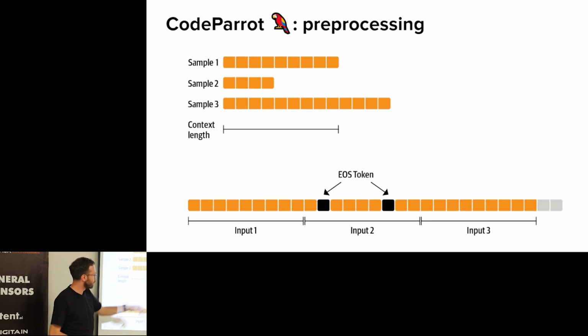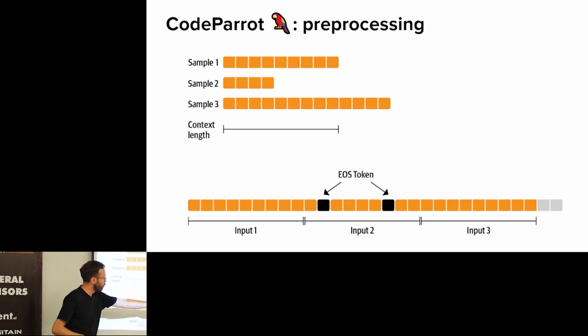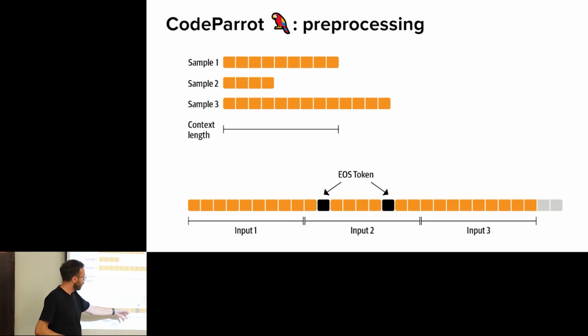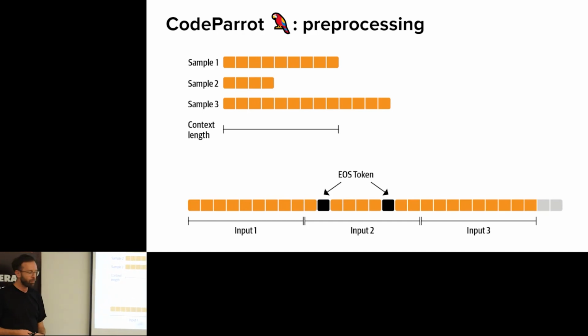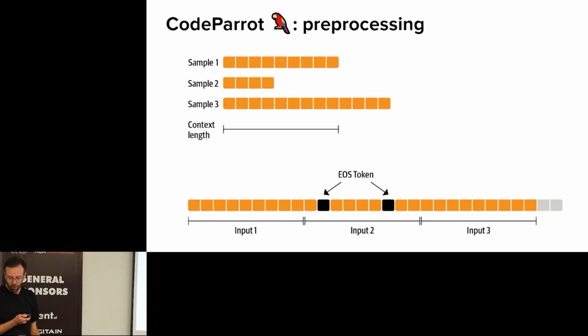with an end of string token, and then you actually cut those. So in input 2, you have a little bit of code from sample 1 and a little bit of sample 3. But you can train on it anyway, and the model knows where to focus attention because it has that EOS token in between.